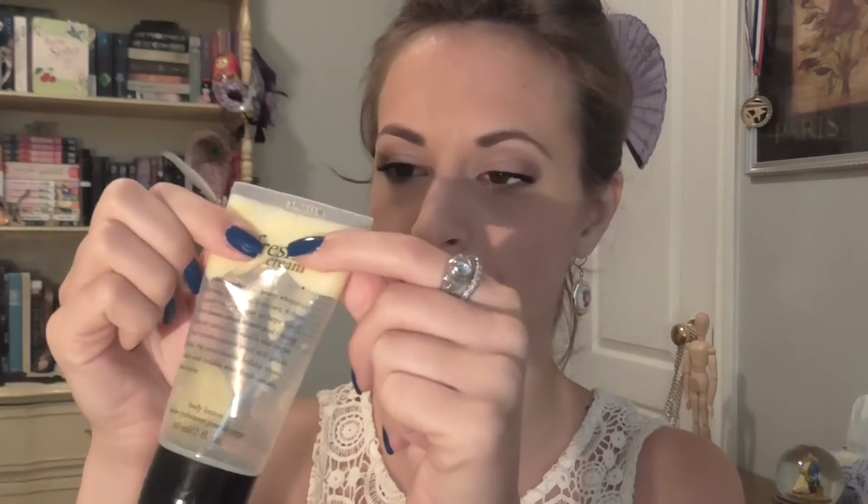This is Philosophy's Fresh Cream Body Lotion. It came in a Christmas pack and I really liked it, but I can't get this stuff out of the top anymore. And there's nothing in the bottom at all. It is just empty. A lot of people didn't like this, like my sisters and stuff. They didn't like it because they were like, you smell like cream. And I was like, it's called fresh cream, duh. But they didn't like it.